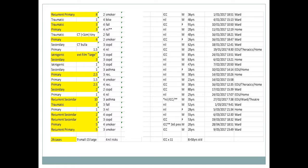From our perspective, there's quite a varied selection, I thought, they're not just all primary. There's a lot of secondary pneumothorax, and a lot of the secondary pneumothorax are there for significant asthma, COPD, a couple of traumatics that we've managed, but we managed conservatively. They tend to come in the small area at the top. So, fall from bike, another fall, and then we sort of go down into the COPD and asthma.